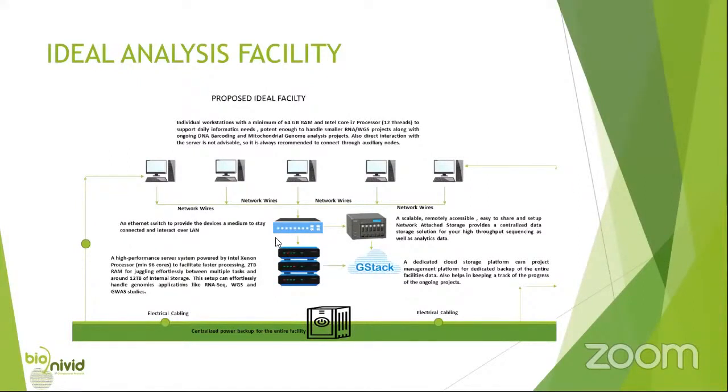So this centralized rack server will be connected to all these nodes, so that, as I said, in future, if any of your research groups is looking to work on a heavy duty research genomics based project, then it can be designated to the servers. Then you can also have a network assisted storage, which is also known as NAS. It can act as a centralized storage facility, wherein data from the server as well as all your individual nodes is stored, and that NAS can be backed up onto the cloud server, which is Gstack, so that you can keep a track of your project, how well it is proceeding, and what are the stages that your analysis is into.